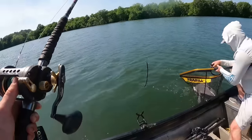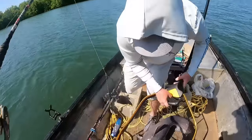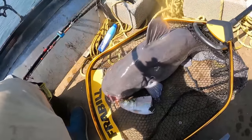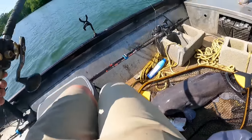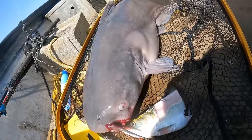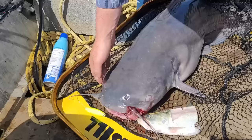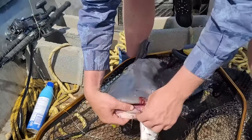Okay. Oh, yeah. Better? This one's got weight. Oh, that's a good one. Very good one. He's pushing 40. Solid fish. Heck yeah. Look at that fish, baby. Heifer. Goodness. That's a good fish.